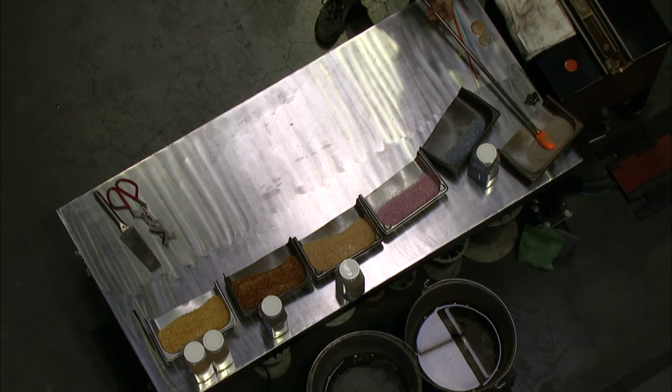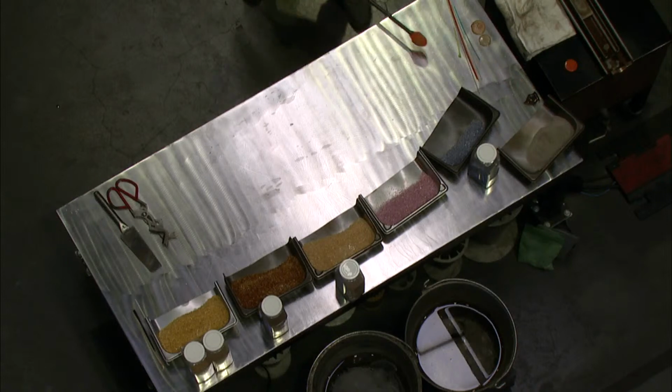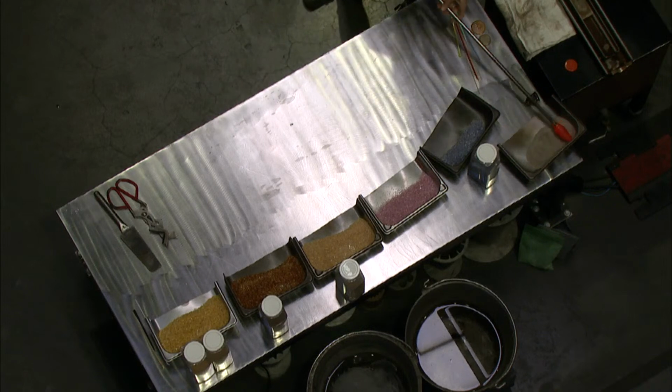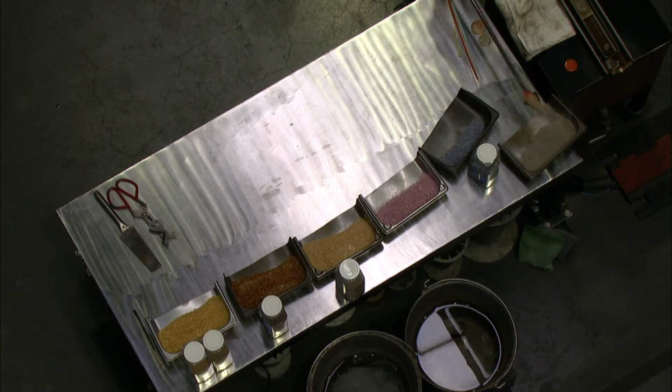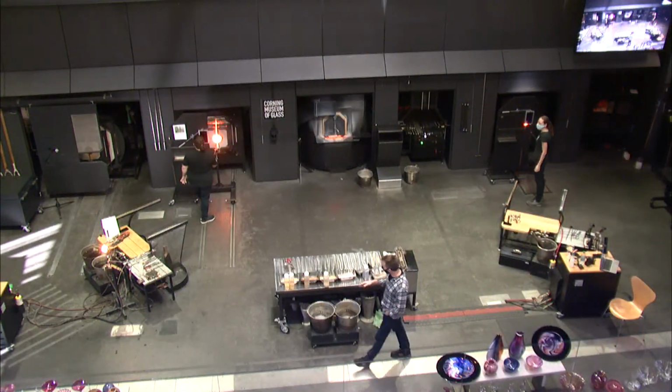But if you're not familiar with the Glass Studio, we have a melting furnace where we really begin the process. In that furnace, we have clear glass held at 2,100 Fahrenheit. So we will be working out of that, as well as some reheating furnaces that you're going to see them use. But 2,000 degrees, 2,100 Fahrenheit, that's really our standard temperature range. And there's a lot of ways to add color.